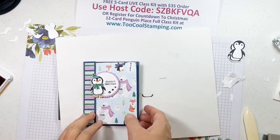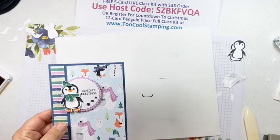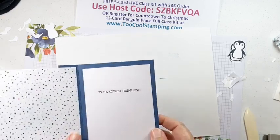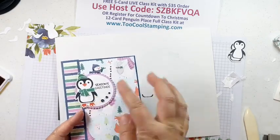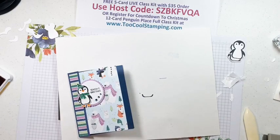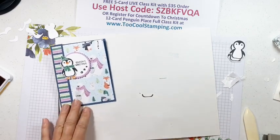So there is our third card. So cute. Let me show you what I did on the inside. So again, you can just add that. If you want to, you can get a little bit more creative and put some trees or some snow. This is the card that will be in your 5-card kit.